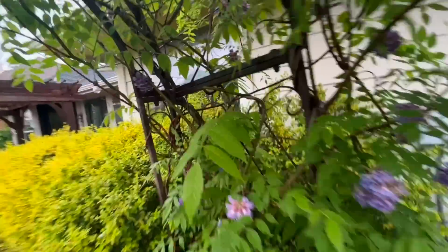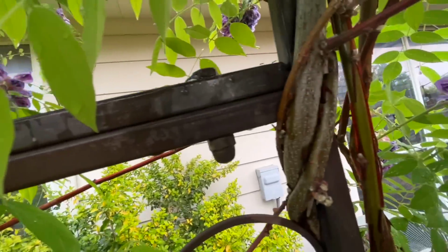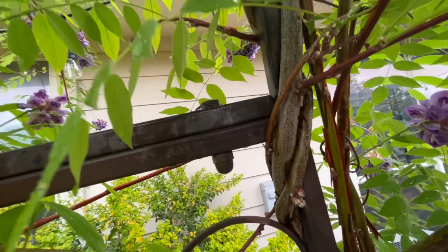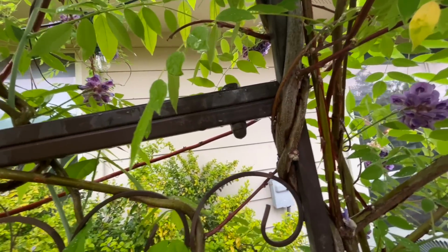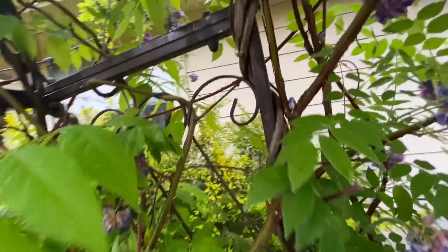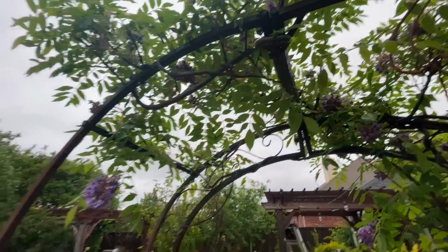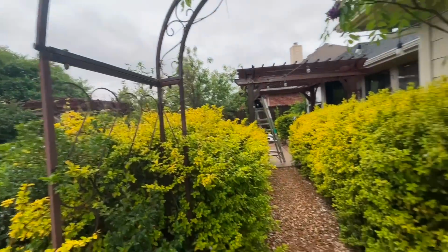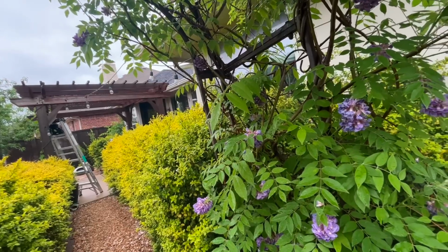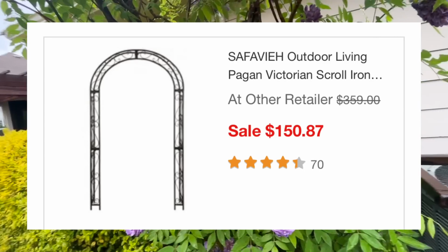But look at the branches, how thick it is. And I think they can get even thicker. I will say this, make sure you have something very sturdy that can hold this. This is metal, and it's very inexpensive. When I picked it up, it was like $99. They're about $150 now. I can't remember the name of the company, I'll put that up. I like them, but I have 3 of them.